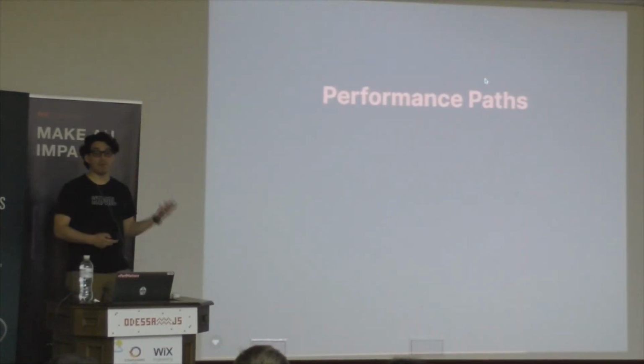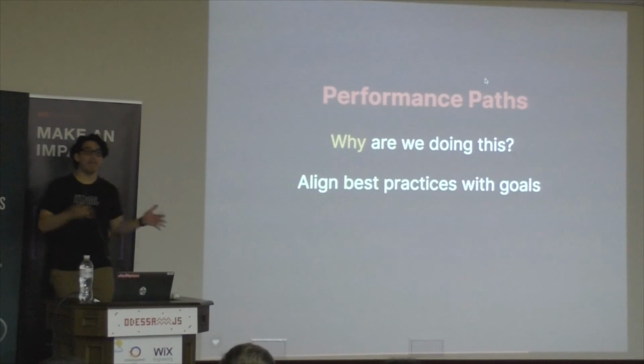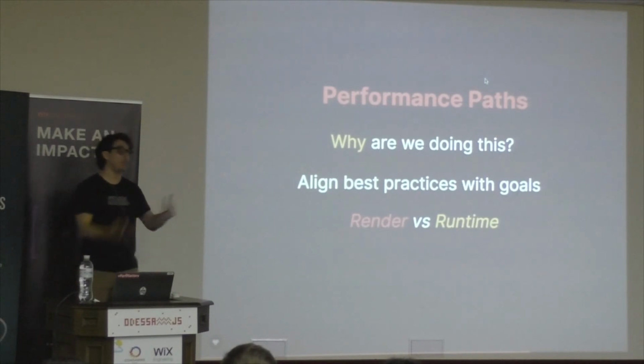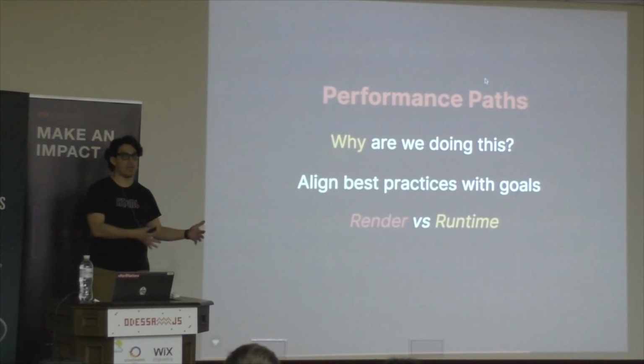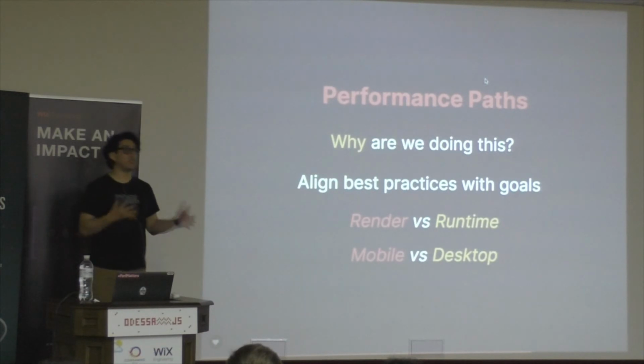It lets us draft performance paths. We ask, why are we doing this? What is the goal of doing this? We can align best practices with goals, and we're able to say, if we're doing something for SEO, we should watch out how the render time is affected. Or if we're doing something interactive, we can look at the runtime performance. And we also can compare mobile versus desktop.